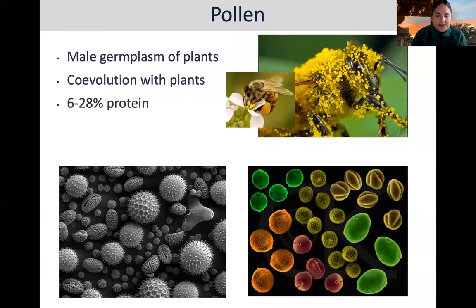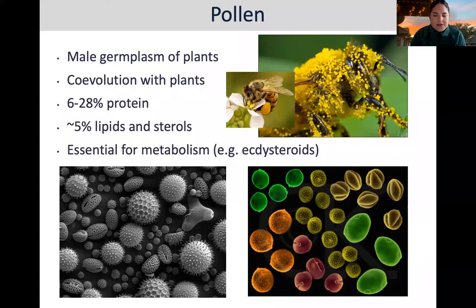Typically, pollen contains between 6% and 28% of protein, and about 5% of lipids and sterols, which are essential for metabolism. For example, bees and other insects do not create cholesterol de novo in their body. So they need the sterols in the plants to create cholesterol and ecdysteroids for molting and other bodily processes.